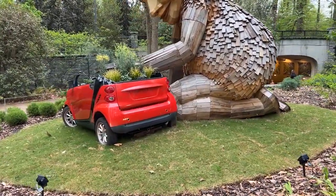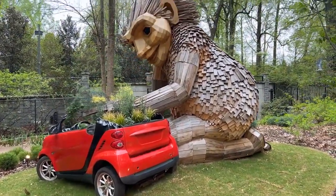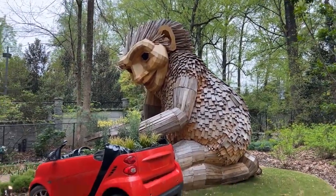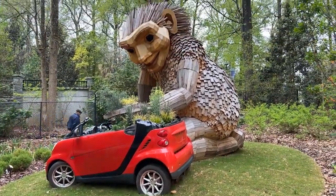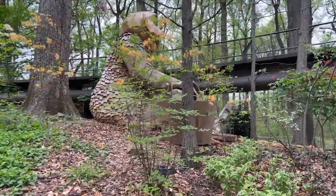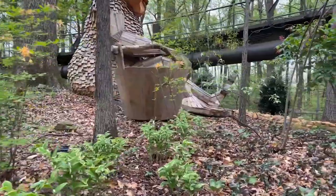This is number 4, Rosa Sunfinger. Another girl. And she's planting some flowers or some plants in this little smart car. We saw a layer. Yeah, here's the one that we saw from the bridge that had the bucket with all the rocks.